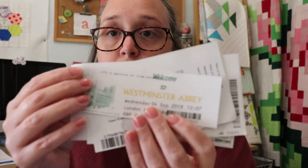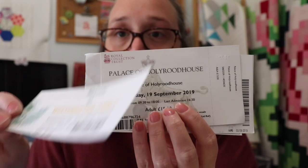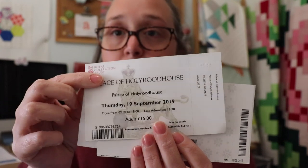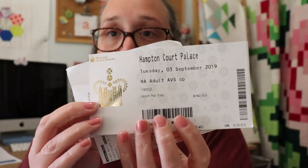I did keep all of our little tickets. This is when we went to Westminster, Palace of Holyrood House. I'll actually show you what I got from there next. Hampton Court Palace when we went. And then when we went to Shakespeare's Globe, we did a tour around there. All of these little tickets I'm going to keep, you know, souvenir things. I'm so sentimental about these sort of things.